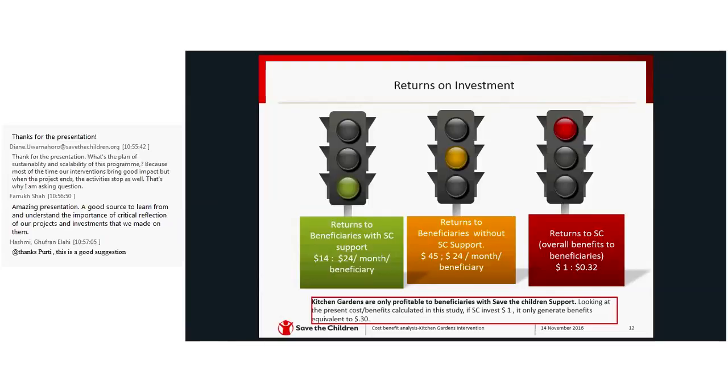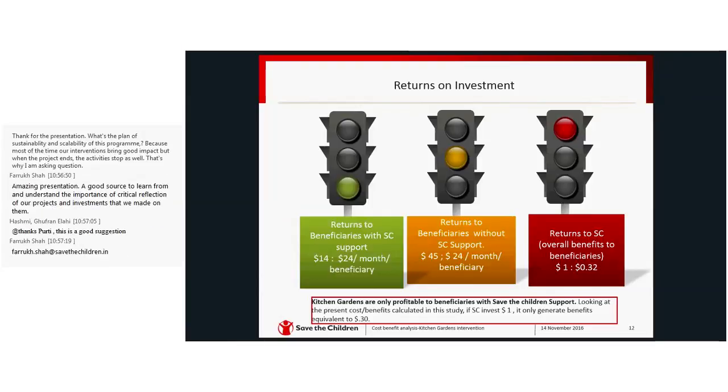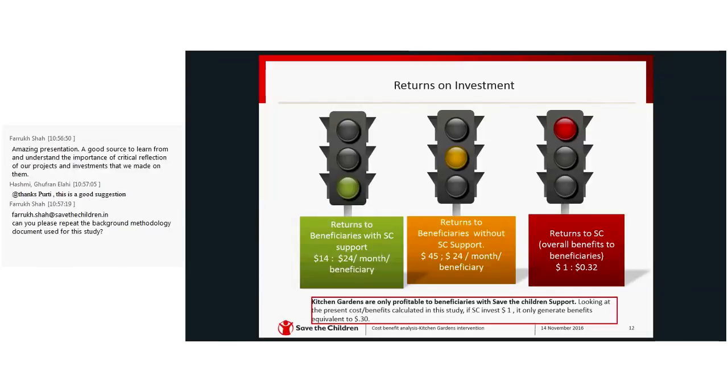Excellent. So there are a couple of questions on next steps and around sustainability. So if I squish them into one question: Grazia was asking, what are the next steps for this study? And was touching on whether you would look to have it peer reviewed, because I think that would be useful. And then there's also a question from Diane around the sustainability and scalability of this program, and looking at what happens with our other interventions when they end, and whether those activities can be continued.